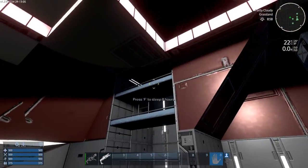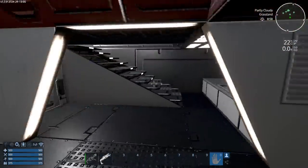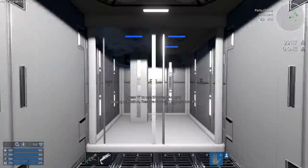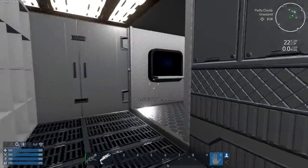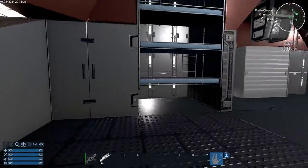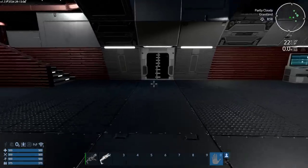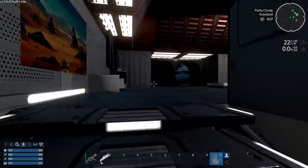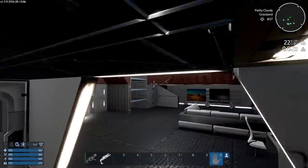I got yelled at by Excalibur when I did this, but I like it still. We got a shower up the stairs there. And our toilet. Nice. Painting on the wall, TV. Yeah, pretty nice crew area, or crew room. And got another one over here. Nice, nice.